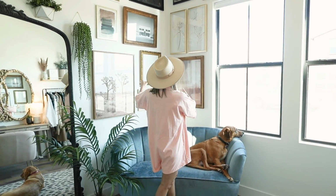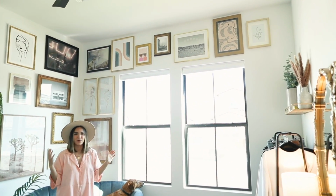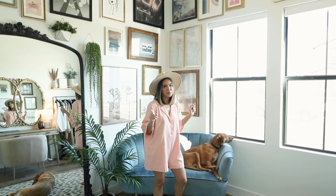So next up, I want to talk to you guys about my gallery walls. Initially, I only had this little section right here, but I soon realized that I wanted to fill a little bit more of the wall space, and I might not be done. At this point, I love how it looks, but I still have more wall to fill. If I want to do it, I probably will.